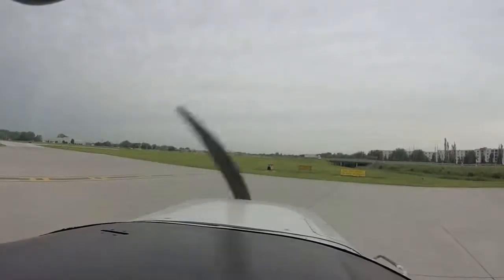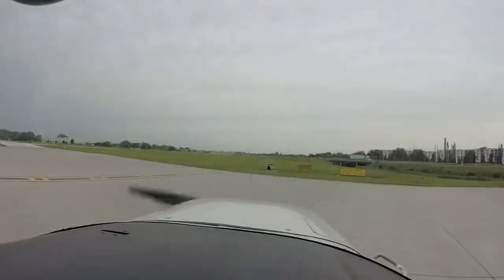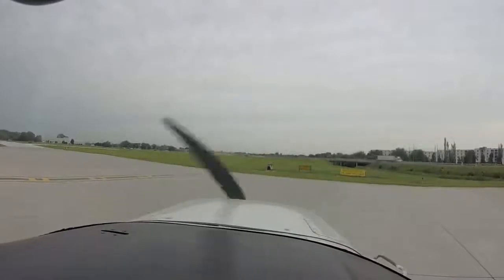Taxi, wind 190 at 5, altimeter 3016, runway 16, taxi Kilo. Kilo to 16, 995, Gulf Hotel, thanks. 630 off of Bravo, have your clearance.